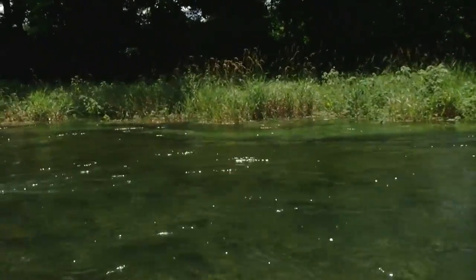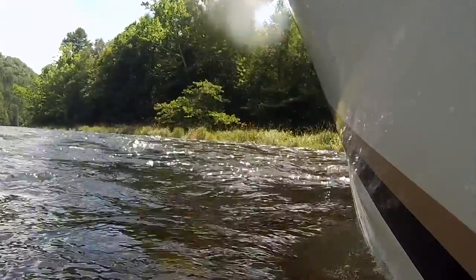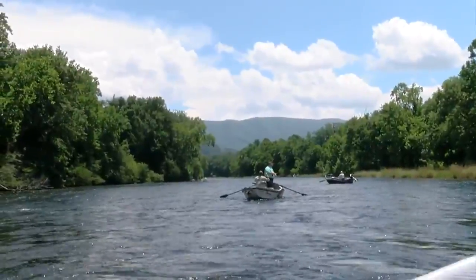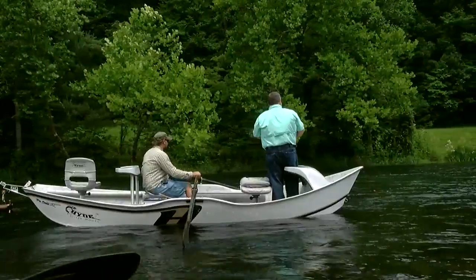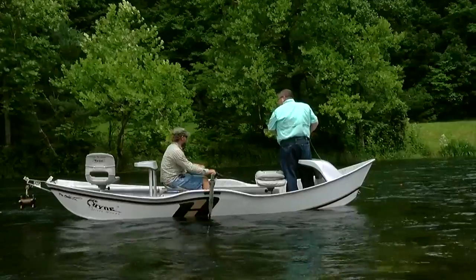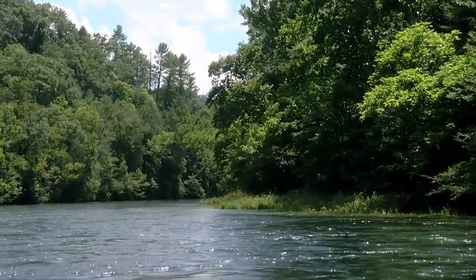The Holston River is one of the premier trout streams in America, and the South Holston River Fly Shop guides on this river 363 days a year. Today we're going to be out on the water with Matt Champion, and he's a champion when it comes to guiding you on this river when you want to catch trout. It's as close to going out west as you can get without going out west.